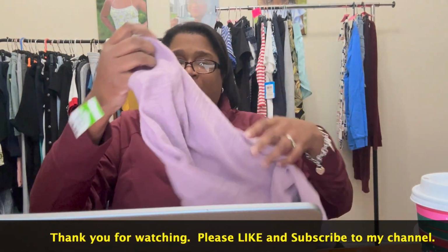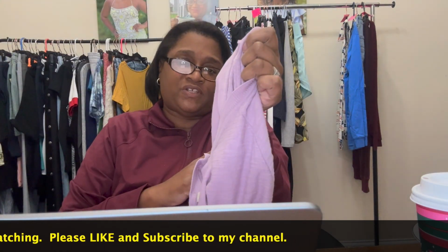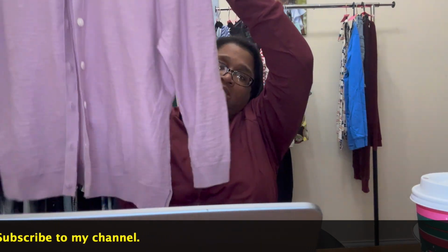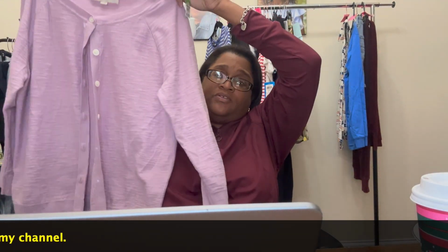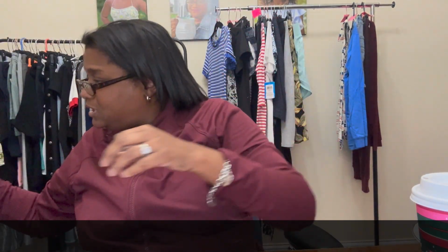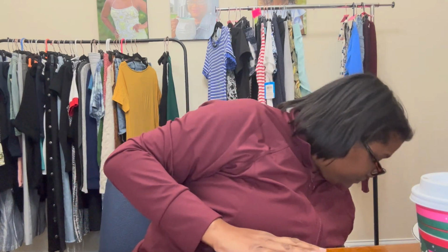I got a bunch of cardigan sweaters because I feel like people are going back in the office the first of the year. This is Loft, size large, and it's purple, and they don't want to spend money on this stuff. They don't want to spend money on office wear. Not a lot of money anyway.